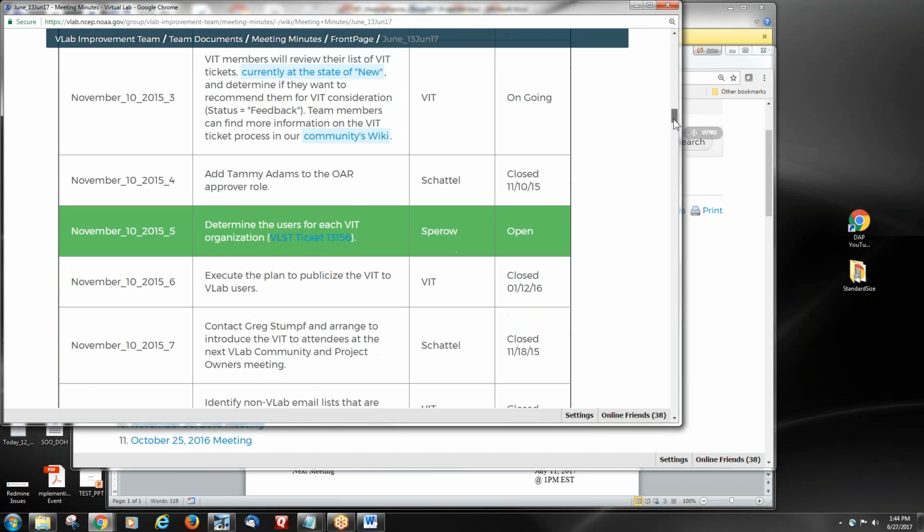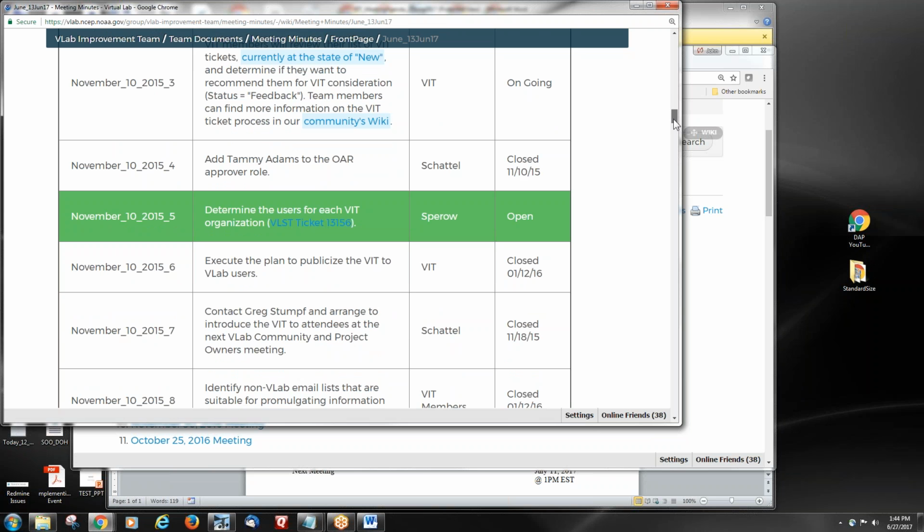No, I have not. I need to revisit this and figure out exactly how we want this to manifest itself. So in other words, is it needed within VLCS? It's been too long since this action item was created.